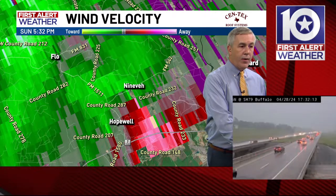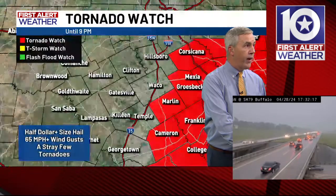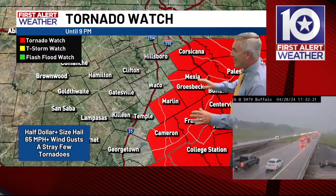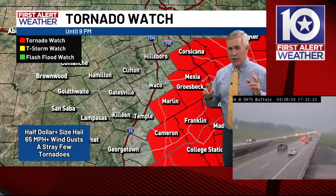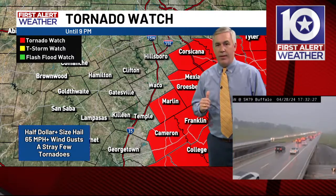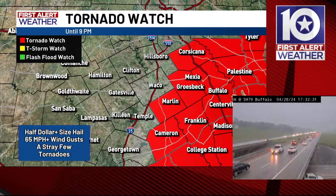Wide view, again, to kind of give you a recap of the areas that have been under concern this afternoon and now starting to get into the early evening hours. The tornado watch continues for areas east of I-35. It officially runs until 9, but this watch is a huge area. It goes all the way into East Texas, may even go into parts of Louisiana as well. So as the evening goes on, this threat will continue to move through.